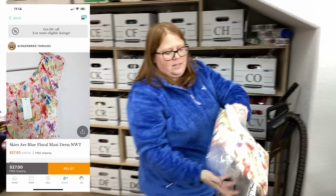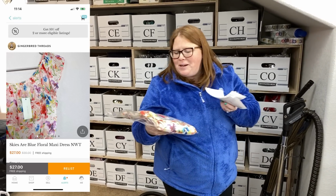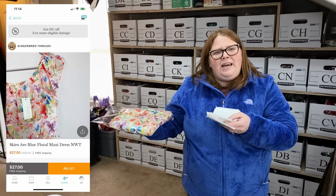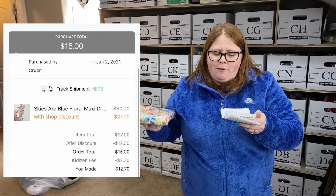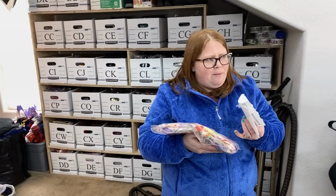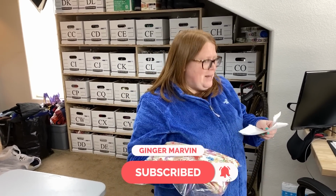So this is the brand Skies Are Blue, so this was kind of something I bought before I really knew what I was doing. So I got this at Clothes Mentor for $4.58. That was my average cost of goods that day. And I think it's been like 2 years, I just now sold it for $15 free shipping on Kidizen. So it is new with tag. I think the brand might be in Stitch Fix boxes or something.